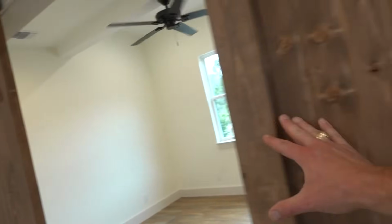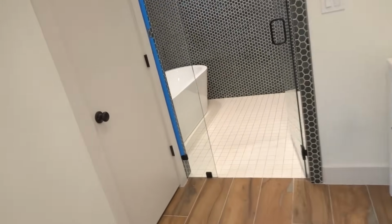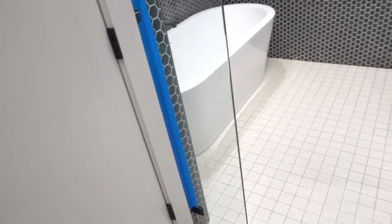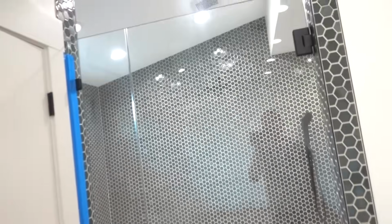Then you have these barn doors, which are awesome. You go through this into the master bedroom. In this one corner, we have the bath kind of attached to it, so the sink is actually in the bedroom. This is our toilet in here. And then we have a big bathtub and shower all in one big room, with a piece of glass there.